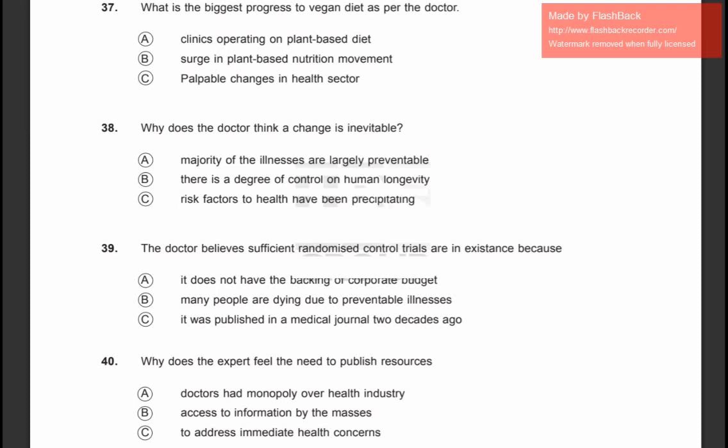I don't need to wait another 10 years for them to slowly take over the medical system. People are dying now. We need to take this directly to the people. And thankfully, thanks to the internet age, we now have this democratization of information. Now everyone has access. Before, the doctors had a monopoly on information about health.